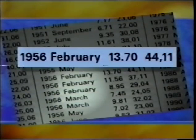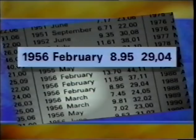Here, three major floods happened in rapid succession in February 1956. The flood risk is much greater than had been thought in the past. The flood levels are much higher for a given level of risk, and that obviously means that many more people are at risk from flooding than we had thought in the past.